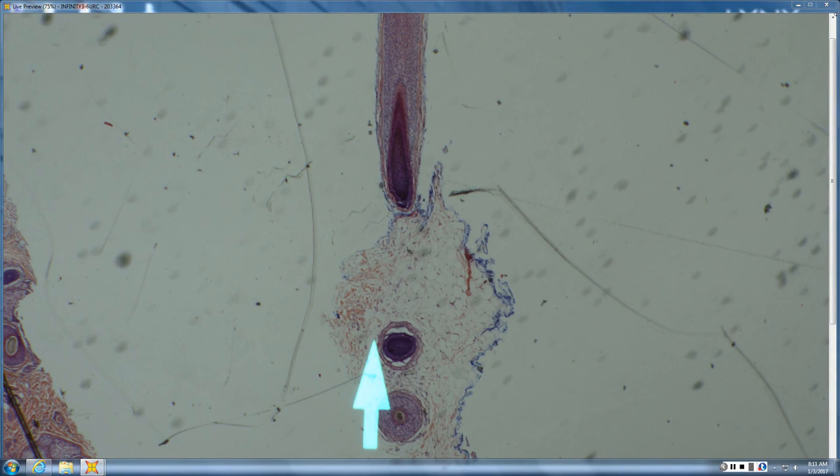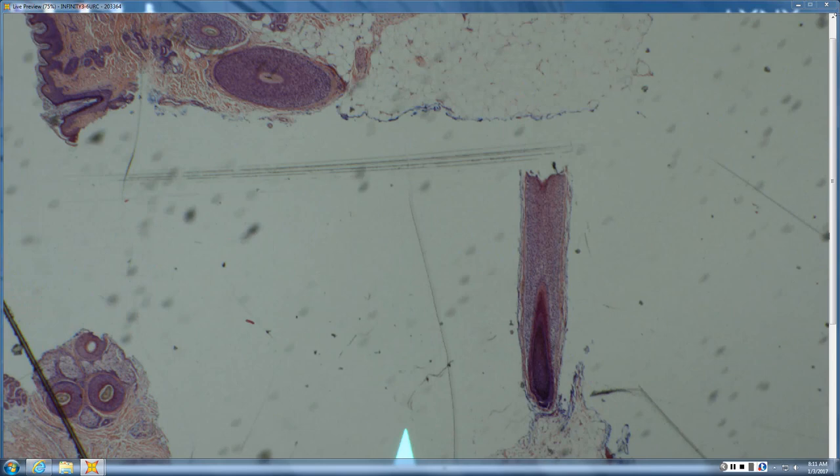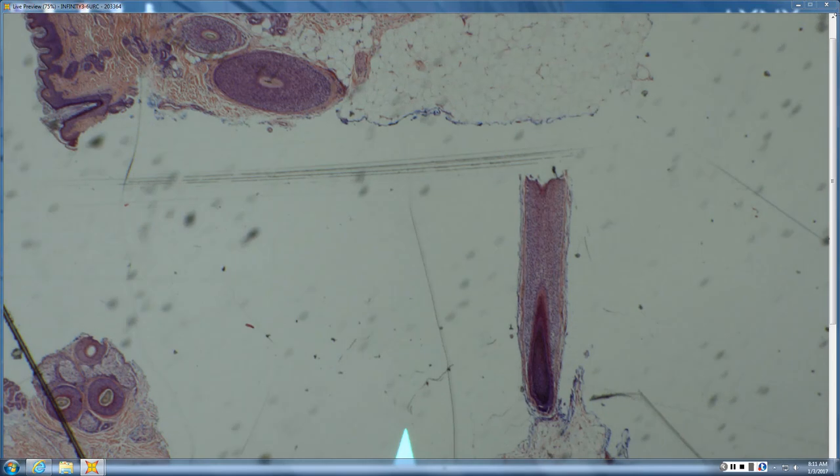Okay. Right? So the fact that you're seeing both of those in the same cut suggests that one hair is higher up than the other. So it suggests you have some miniaturization of hairs. What's your differential for miniaturization of hairs? AA, syphilis, and pattern.